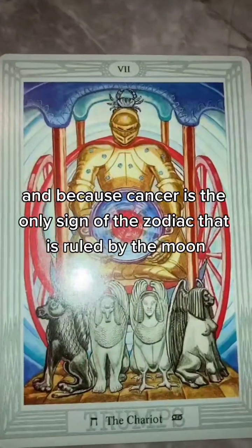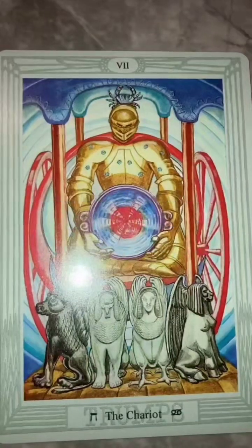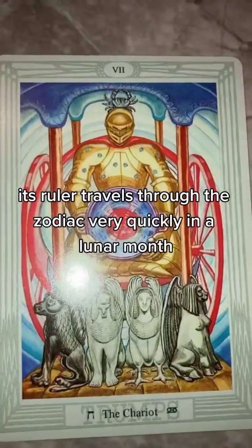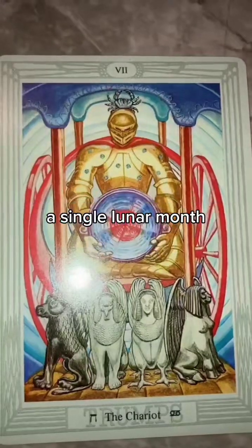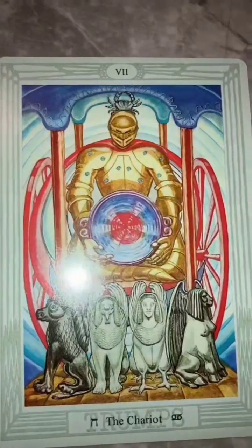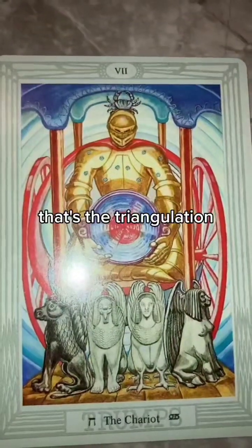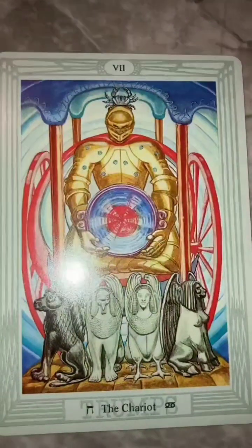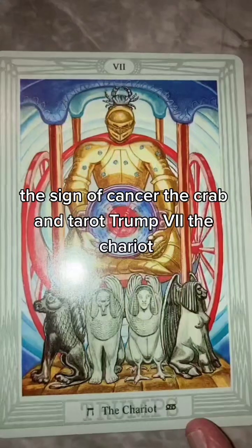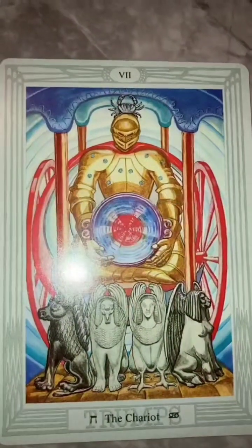And because Cancer is the only sign of the zodiac that's ruled by the moon, its ruler travels through the zodiac very quickly, in a single lunar month. So perhaps the image of the speed of the chariot represents the moon's movement through the zodiac. That's the triangulation then: the letter Ches, the sign of Cancer the crab, and Tarot Trump 7, the chariot.